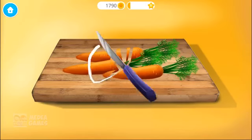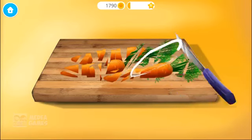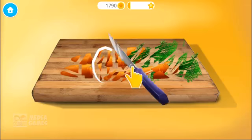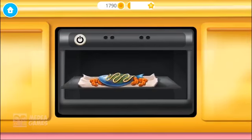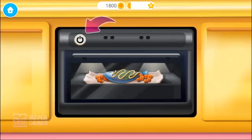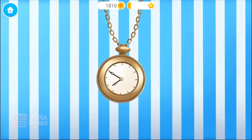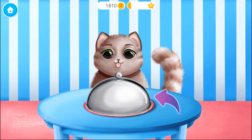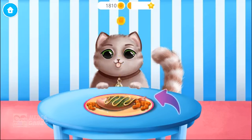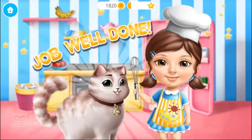Slice the carrots, please. Put the tin in the oven. Turn it on. Cook the fish for a half an hour. Fluffy really wants to taste it. Yay! Job well done. You are the best chef.